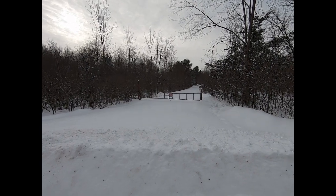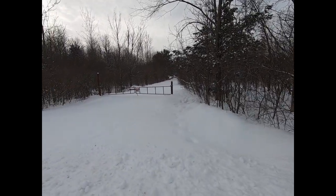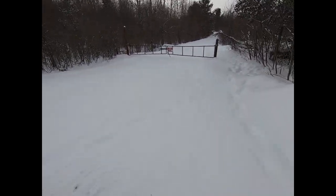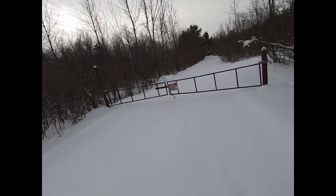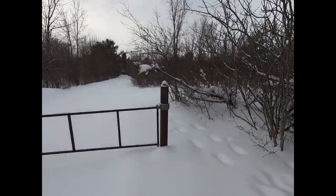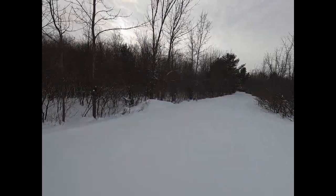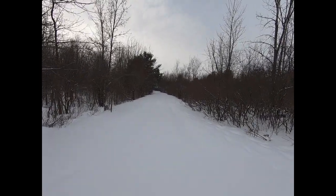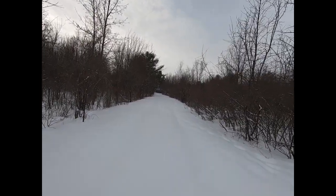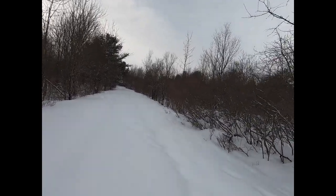And we gotta walk in and get the tractor. So I'm gonna take you for a walk today. She's a little bit deep at the front there. So this is my walk going in when it's a snow day like this.